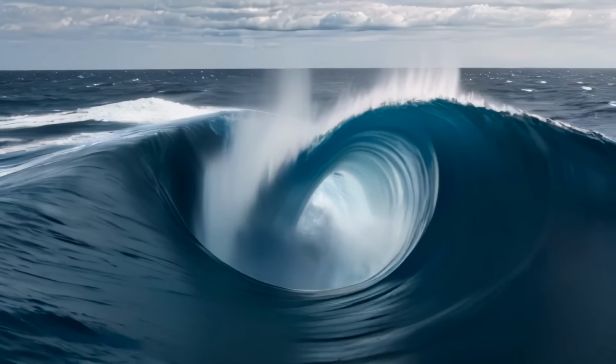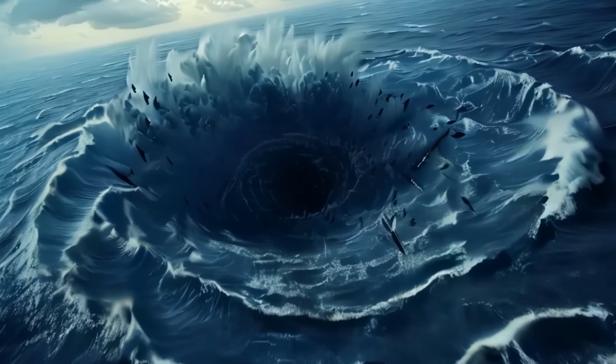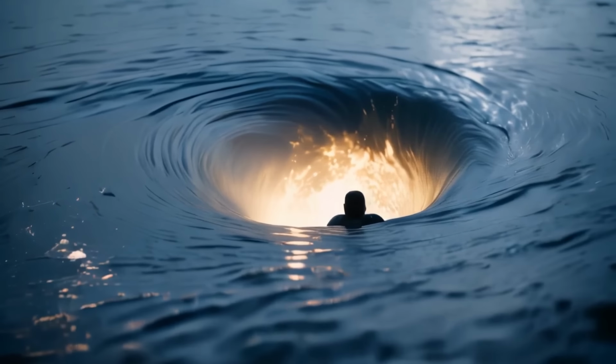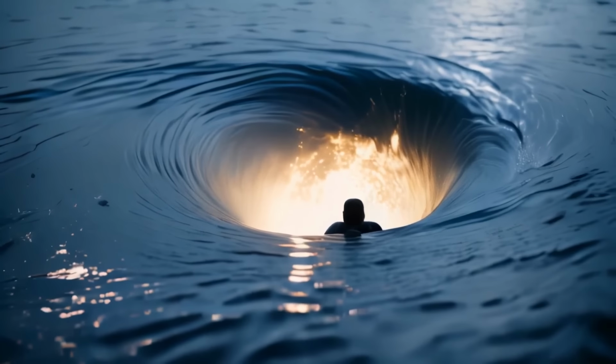Scotland's Corryvreckan whirlpool is one of the world's largest. Other examples of whirlpools can be found in Japan, Canada, and New Zealand. Are they portals? They're definitely not portals.